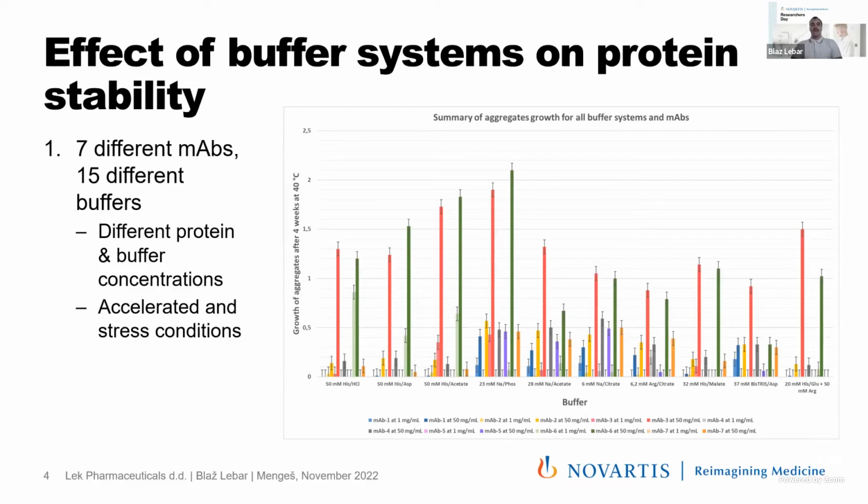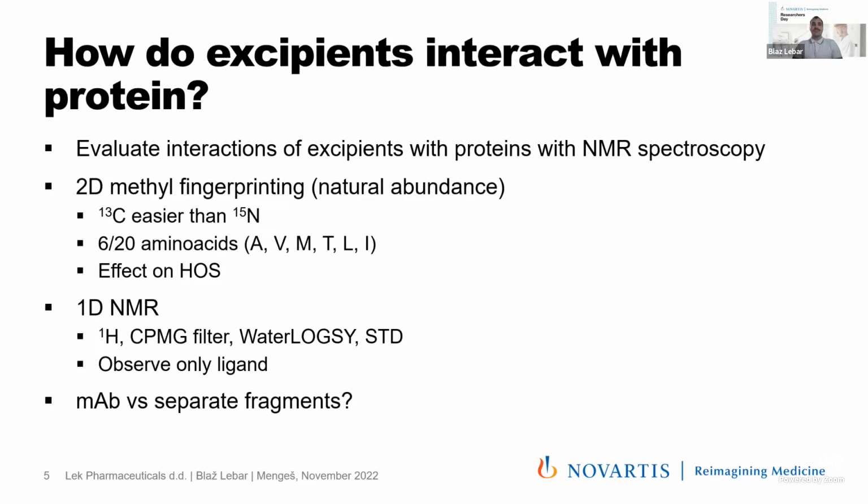with a test of a plethora of monoclonal antibodies with different buffer systems. So we tested seven antibodies with 15 buffers to determine how each of them affects the stability of monoclonal antibody by analysis of aggregates with size exclusion chromatography. And the next thing, the most important thing, is how do excipients stabilize these monoclonal antibodies. Our theory is that one of the ways is by interactions.